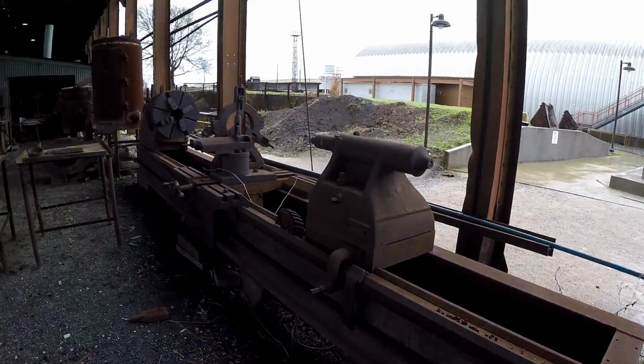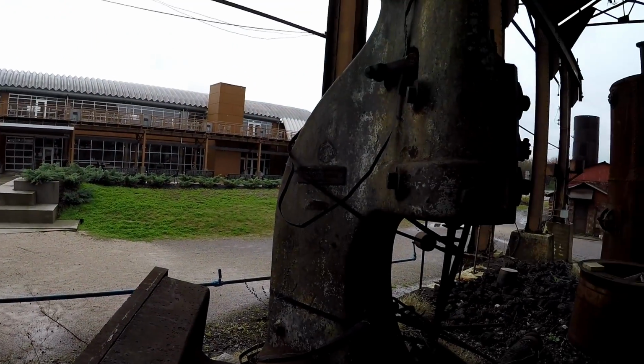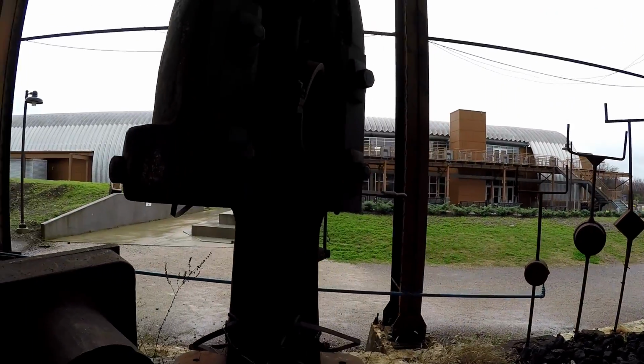Way cool, man. All right. And then what is this? I guess this is maybe some type of power hammer, maybe.